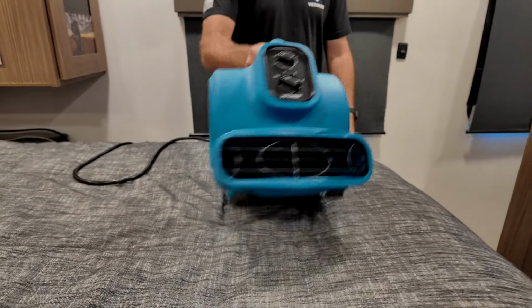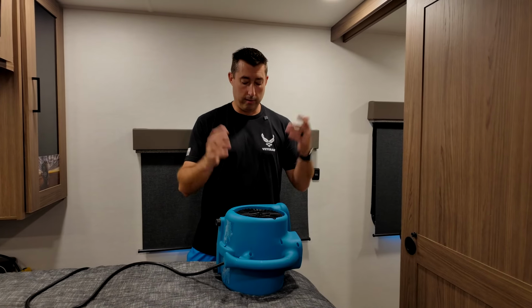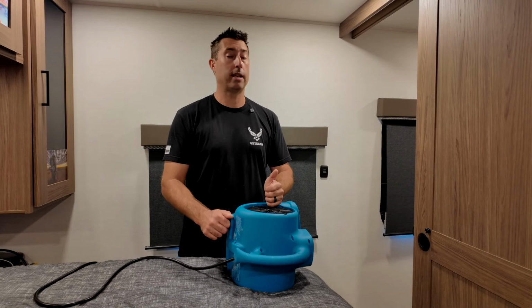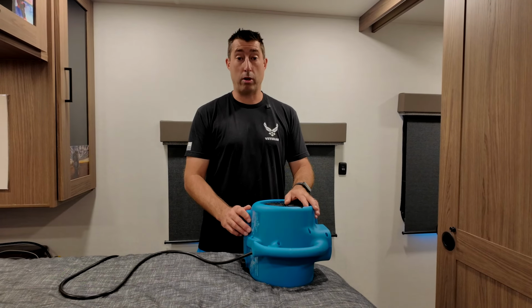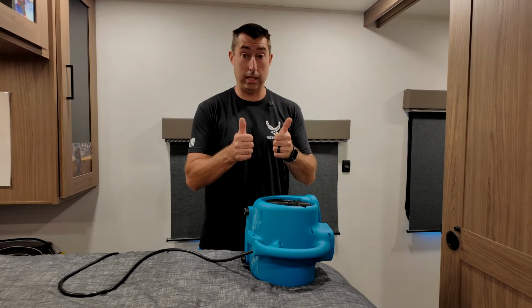That's a beast. Yeah, it is. And it has a timer, so you can put it on and go away or whatever you want to do. But it does run off of normal 110 power. And like I said, I've never seen anything move air like this. It has been a game changer for us. Especially, like I said, we've been camping in 93 to 97 degree weather in the summer in Florida. It gets hot here. So these types of efficiency wins.